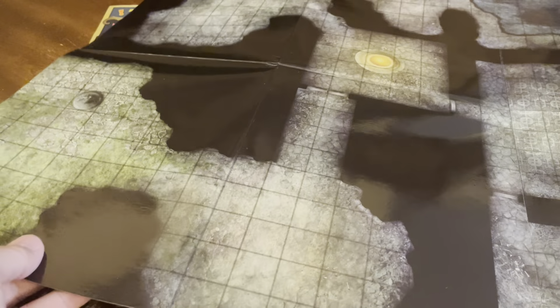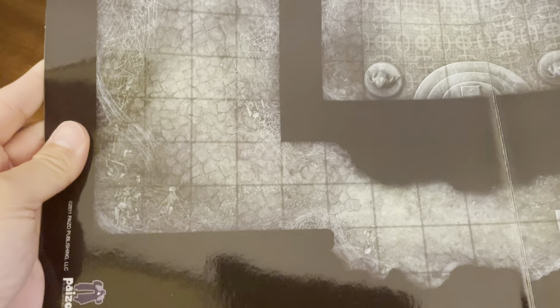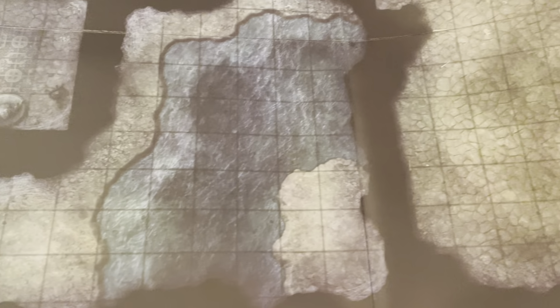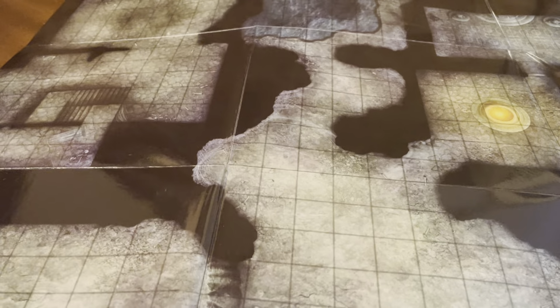So you have a little map here. It's actually a big map. Take a look at that very quickly. It's a beautifully illustrated map of a dungeon. Rolling around to this side. Take a look up here in the middle. And one final turn. So that is your whole map right there. And on this side, it basically looks like a blank player's map. So it's a two-sided map.